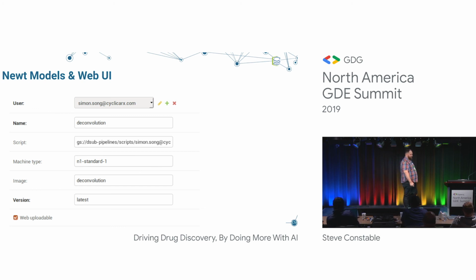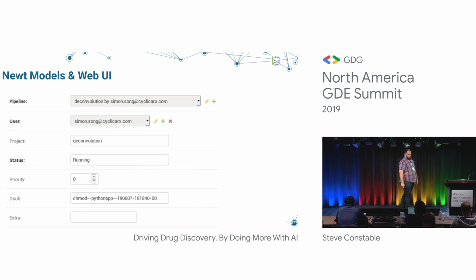for the Django app that's responsible for driving this. The fields are pretty simple: user, name of the pipeline, the location in GCS of the script to run, which is a pipeline script, the machine type to use, the Docker image to use, and a version field for tracking that. And then when you go to run, we call it a pipeline job, which is when it's actually running. You need the pipeline to run, your username, the name of the project, which is where we store the input files, and we get a status, a priority, and this is the job ID from within dsub that we hang on to manipulate the running process.